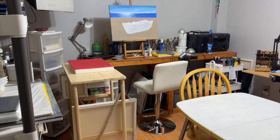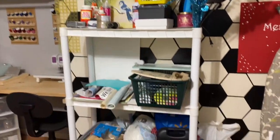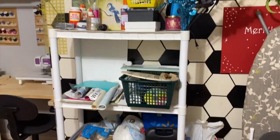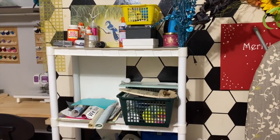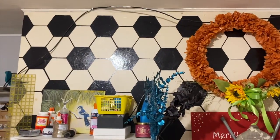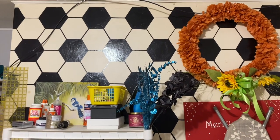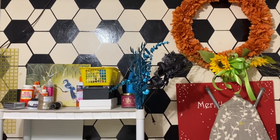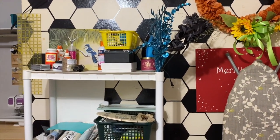Hey, so here is my new studio. We'll start over in this corner. This is shelves for various craft projects, ribbons, glue, patterns. And this is my soccer ball wall I painted for my son when he was younger. And I don't want to paint over it because it took forever to do. So I'm going to do something with it to incorporate it into my studio.